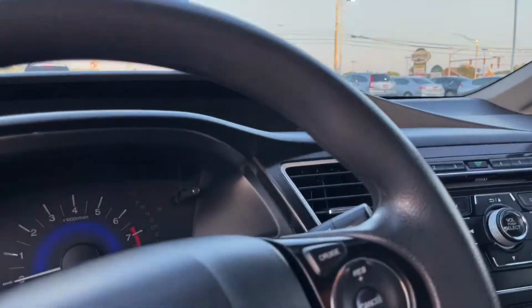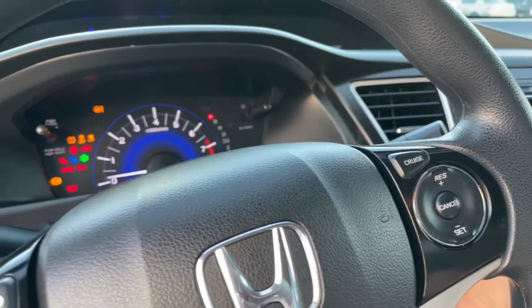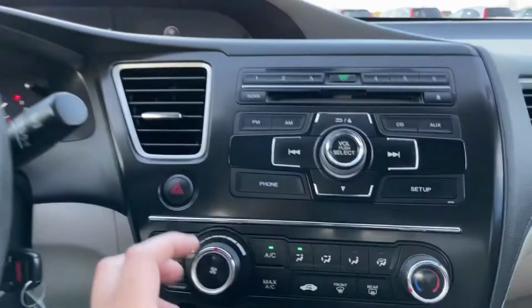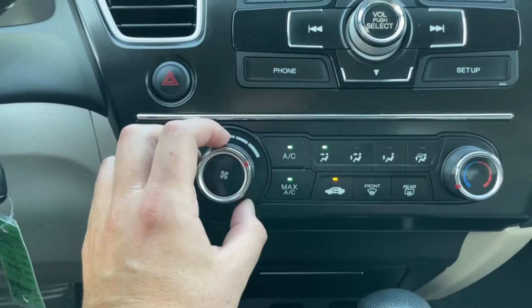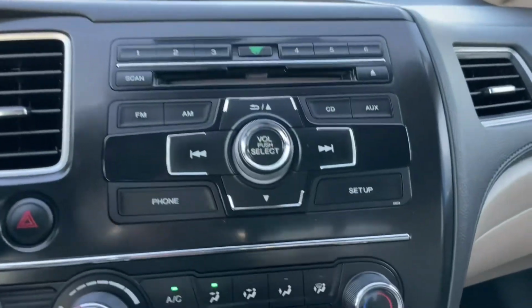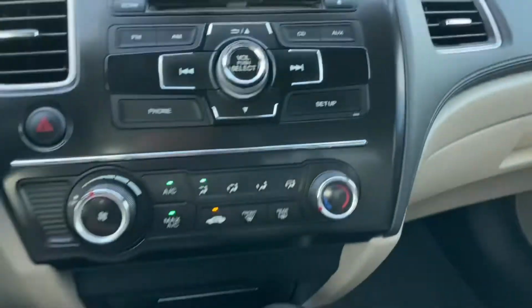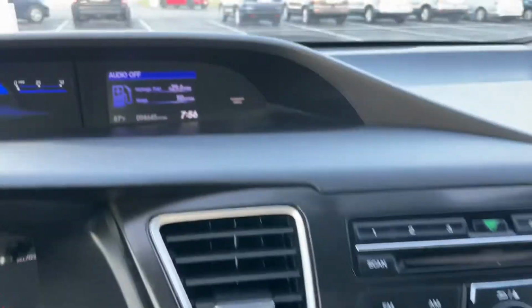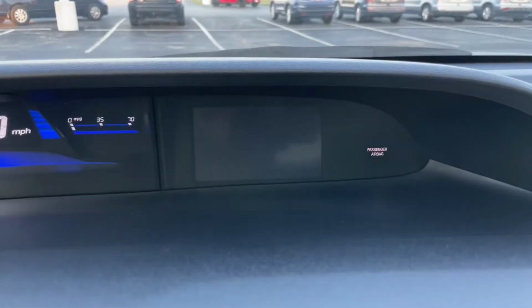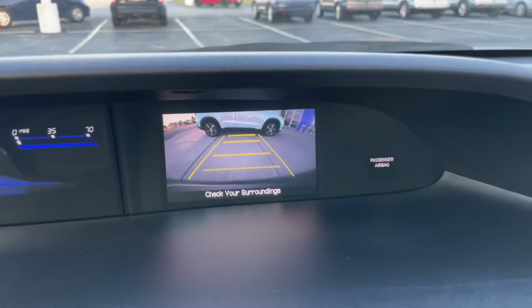So let's get this thing started up. Starts up nice and easy. And that AC blows nice and cold. All right, guys, so this one does still have a CD player, but don't you fret, we do still have a USB. So as you can see right down there, you can plug it in. You want to play your music through there. Do have Bluetooth audio as well. And of course, backup camera. So nice clear backup camera there.